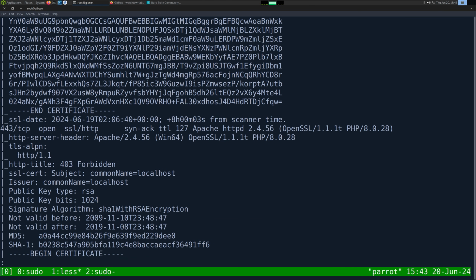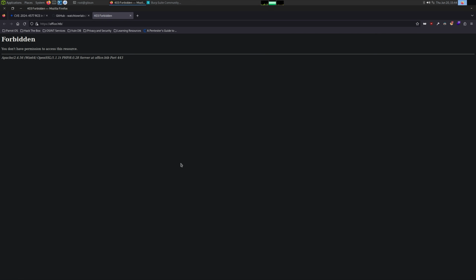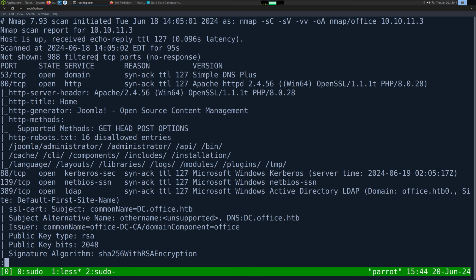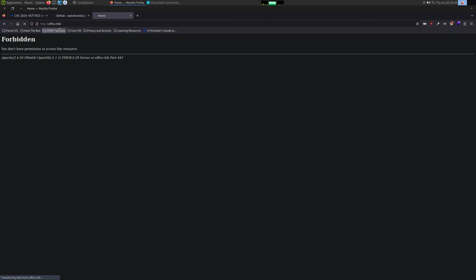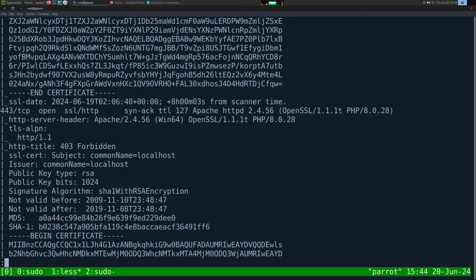We have 443. This just looks like Apache. It looks slightly different because it's just a forbidden according to nmap. So let's just try https office.htb and see what happens here. We go to advanced, accept, and we just get a forbidden. So there's a different site here, I believe. If we went back up to port 80, it is running Joomla, right? So if I just did HTTP instead of HTTPS, we get the Joomla website. So something odd is going on there.